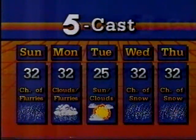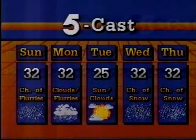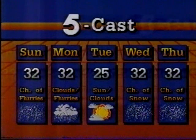And looking ahead, Monday, cloudy with flurries, as I said, then sun and clouds, a chance of a flurry on Wednesday and a chance of a flurry on Thursday, the high near the freezing mark at 32. And that's weather. Mike Tirico has sports next. Stay with us.